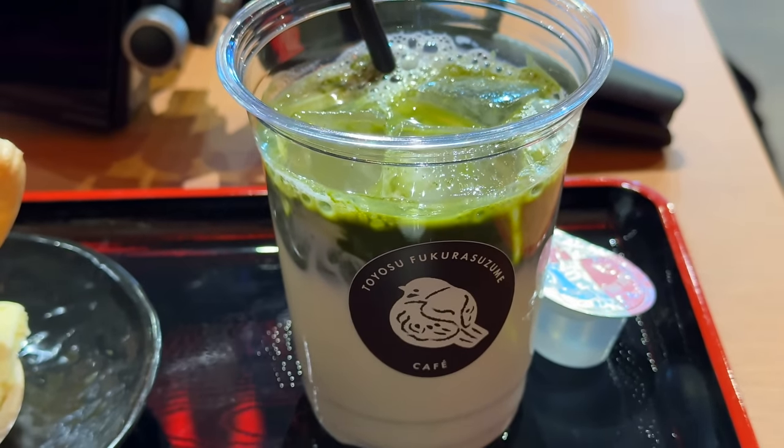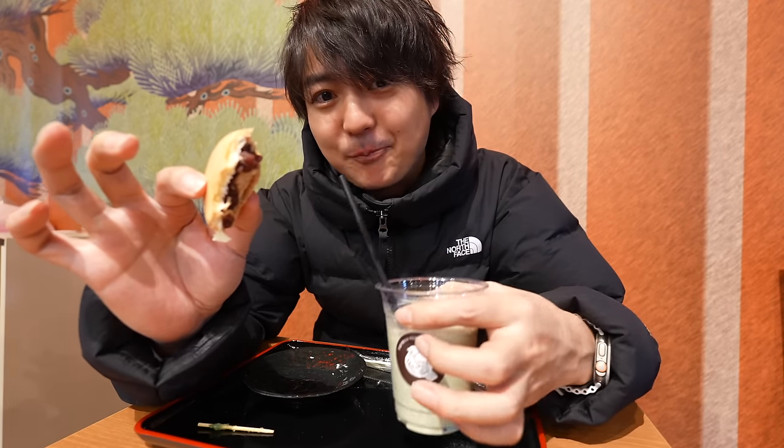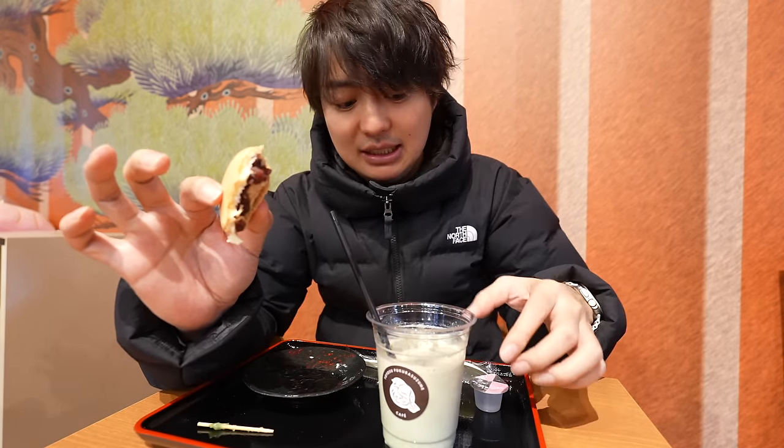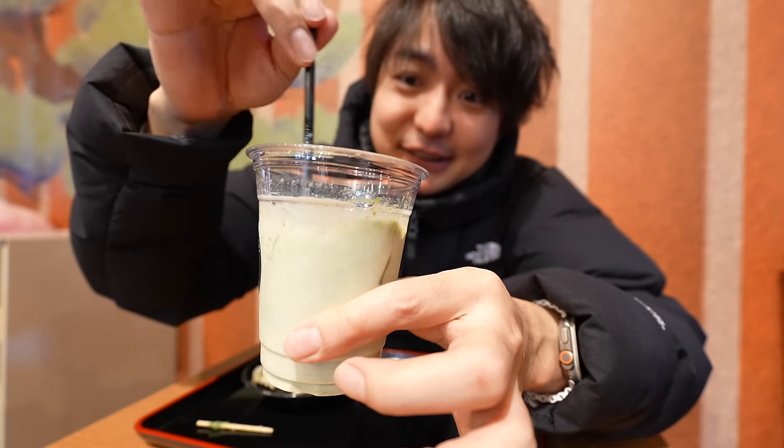So even though it's a matcha drink, it's good with sweets. So if you worry about sweets and sweets, don't worry about it. This matcha drink is not that sweet. And also, if you want to have a sweet drink, you can always add sweetener. Yeah, I didn't have to worry about it.